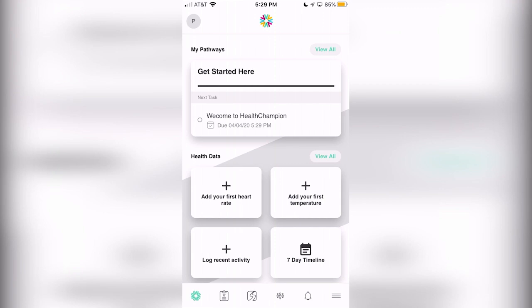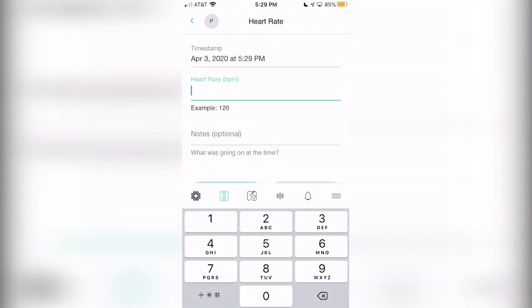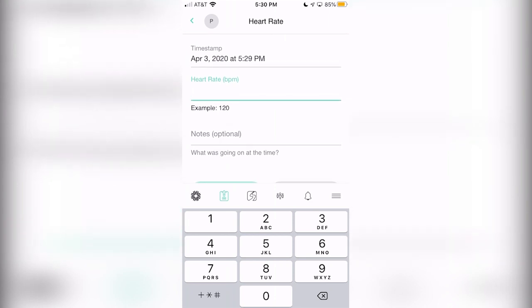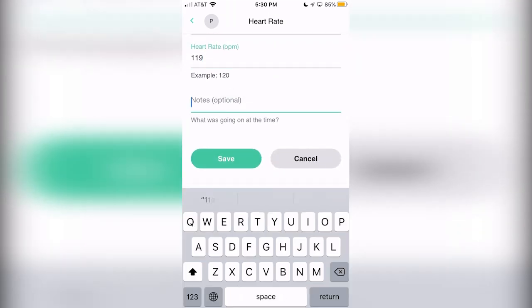Hey guys, today I'm excited to show you the incredibly handy app, HealthChampion. The all-new app where you can monitor your health by tracking simple stats like your daily exercise, heart rate, blood pressure, and so much more.